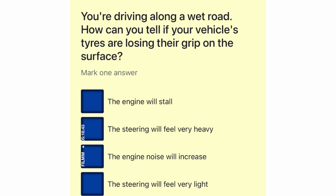You're driving along a wet road. How can you tell if your vehicle's tires are losing their grip on the surface? The engine will stall. The steering will feel very heavy. The engine noise will increase. The steering will feel very light.